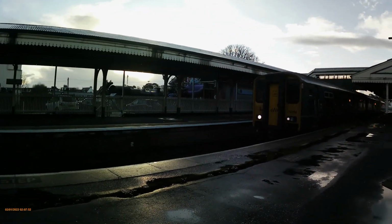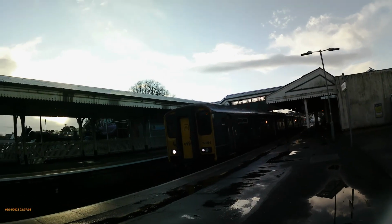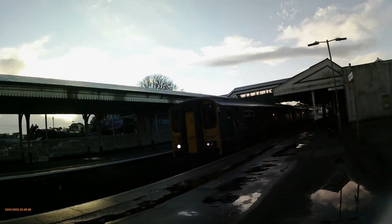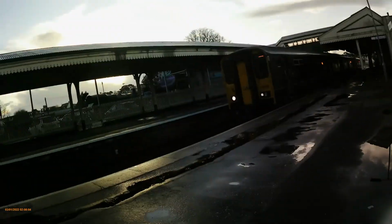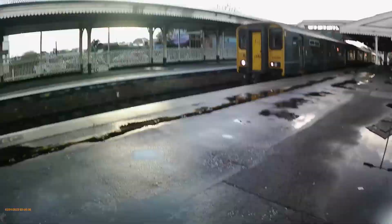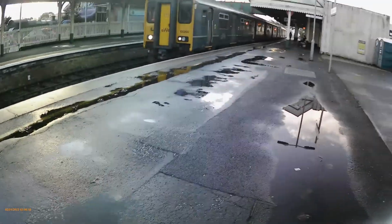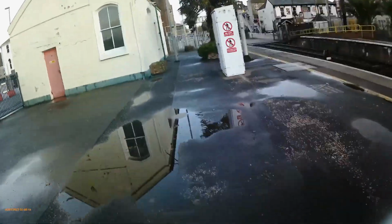I'll wait for that to depart. Here at Paignton, we'll be seeing services from Great Western Railway and one service from Cross Country to Birmingham New Street later in the video. But any moment now, the first train of the video will be this one, when it decides to go out.